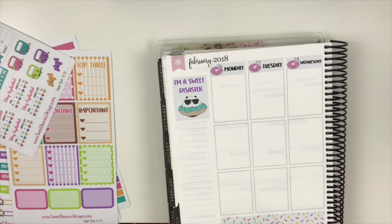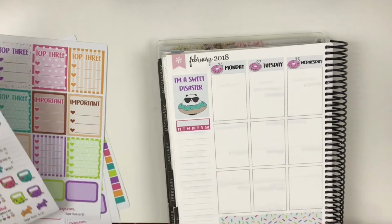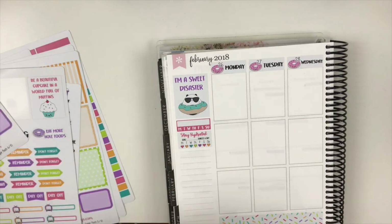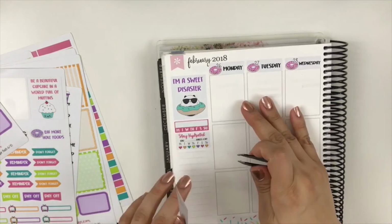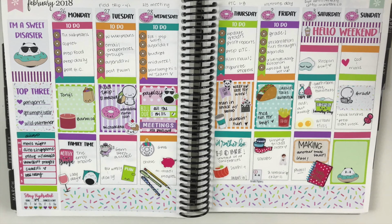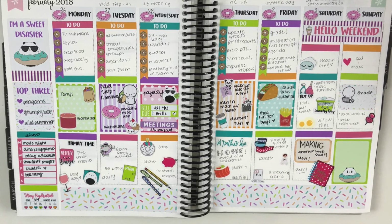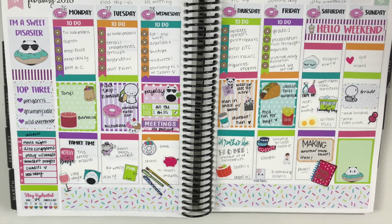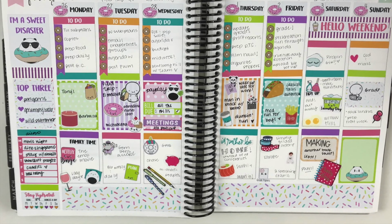Here I'm working on the sidebar. I really like this Po. That's the panda's name, Po. And the donut with his sunglasses because it looks like a little swimming tube or whatever. But of course it's a donut. This little kit was all coffee themed or whatever. So here you can see the sidebar with the top 3, and then the bottom with Diego, and then little thankful thoughts or things that my son did, and then in addition the stay hydrated.